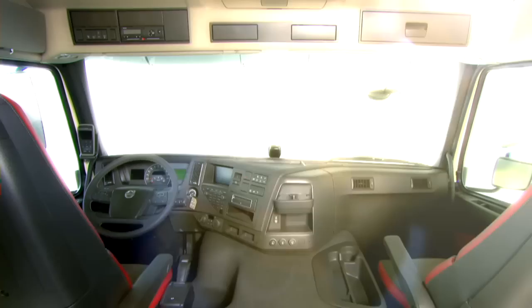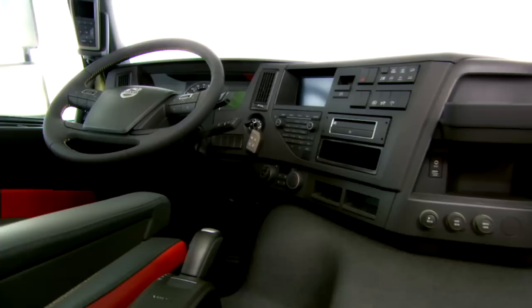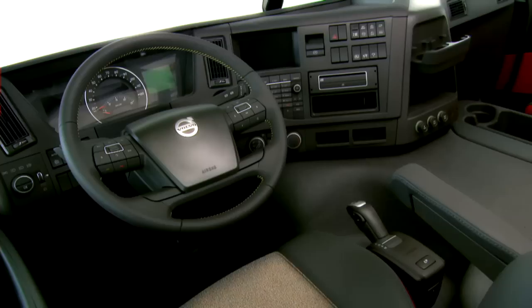Inside the FMX, the driver rides first class. The interior has been entirely redesigned with focus on creating a comfortable, ergonomic workplace for the driver and with more storage options compared with the previous model. The new instrument panel is angled more towards the driver with all buttons, controls, and functions within easy reach. The steering wheel has an increased number of integrated controls and steering is easier than ever.